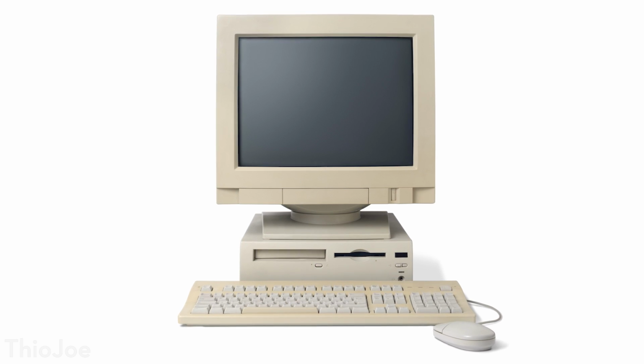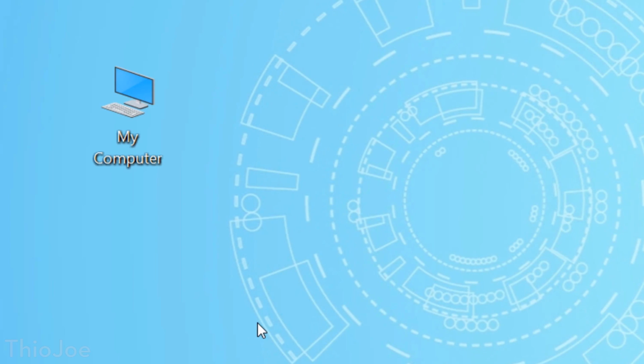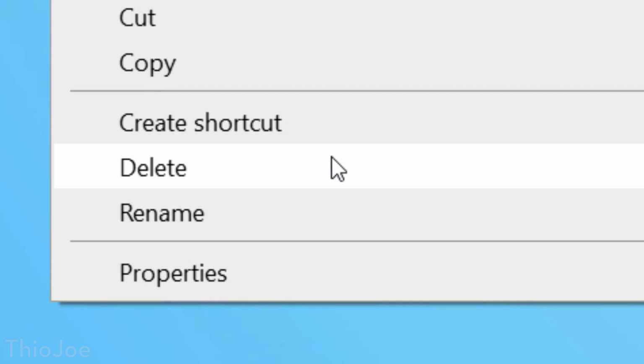The next time you buy a new computer and you're not sure what to do with the old one and you want to get rid of it, what you can do is find the My Computer shortcut icon on your computer's desktop. Then right-click and delete that, and your computer will disappear.